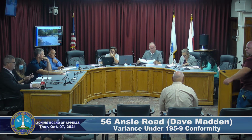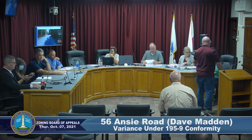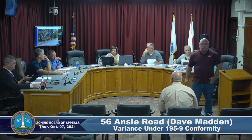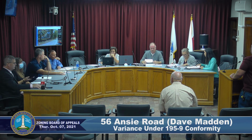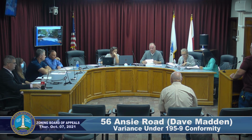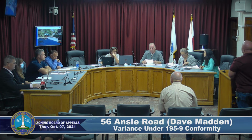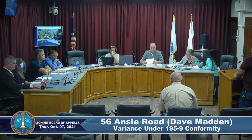Okay, maybe we should read those letters in. Brian, do you have the letter? To whom it may concern, we live on Kensington Drive across the street from Dave Madden. My front yard faces his backyard and will face the front of his garage. We have reviewed his proposed garage plans. We are in favor of the board granting him relief from the zoning requirements. Nestor and Ginger Manitou, 59 Kensington Drive, Chelmsford, Mass.